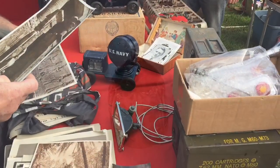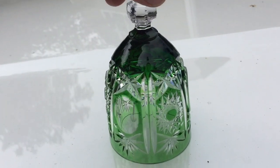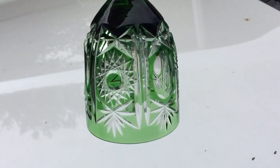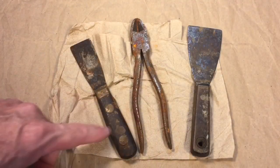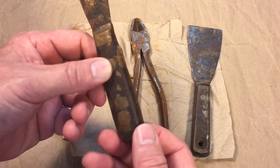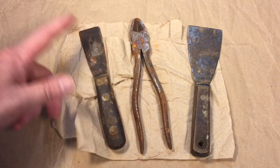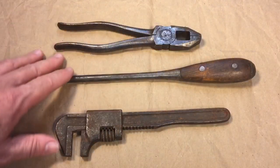62. First thing I got is this nice, look at that beautiful cut glass bell, huh? Okay, next we picked up these. These were $1 each, and remember I was telling you about these spackle knives. Look, these have the big rivets over here. This will really clean up, hopefully nice. It depends on the blade, you know, but we'll work on that. These were $1 each.